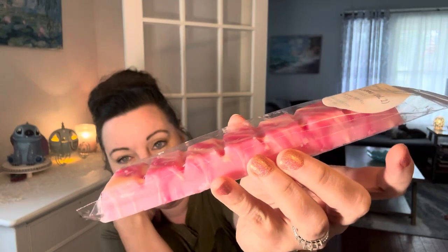Oh my gosh. Look at how beautiful. And these are thick. Wow. So this is pink lemonade and ginger ale. Yeah, it's almost fizzy. And you get like the tart pink lemonade. That's beautiful. And these are so fragrant. Look how pretty. Wow, these are gorgeous. These are beautiful.